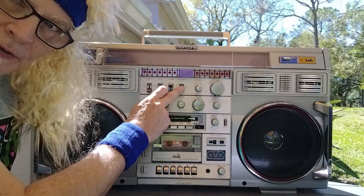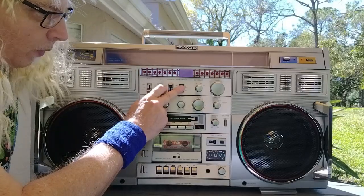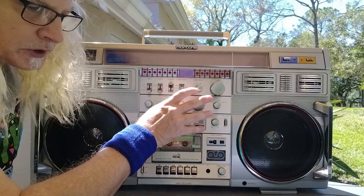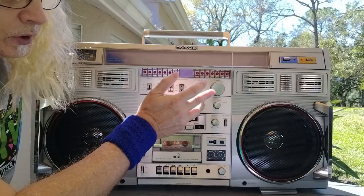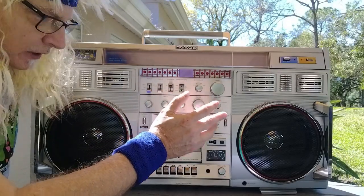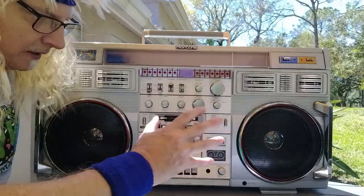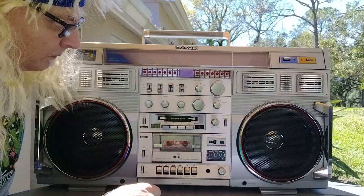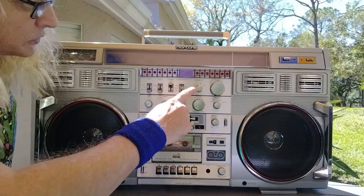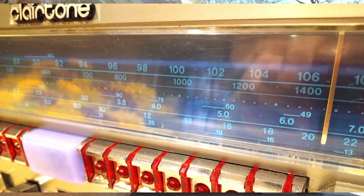You've got mono, stereo, and wide. The wide mode takes one of the channels and adds some, what would you call it, reverb or a slight delay to give you more of an expanded sound stage. It also increases the noise level, though. You've got your selector switch for AM, FM, or shortwave 1 or 2.